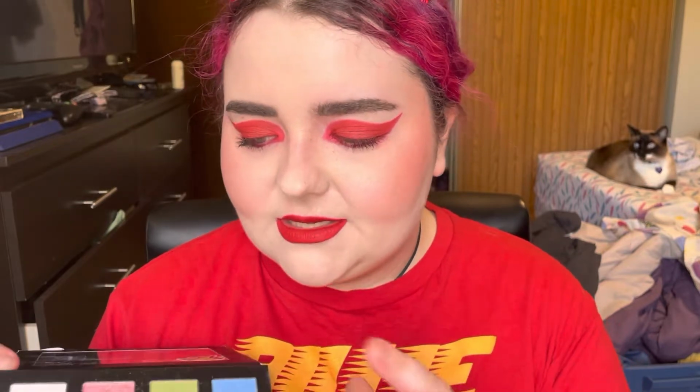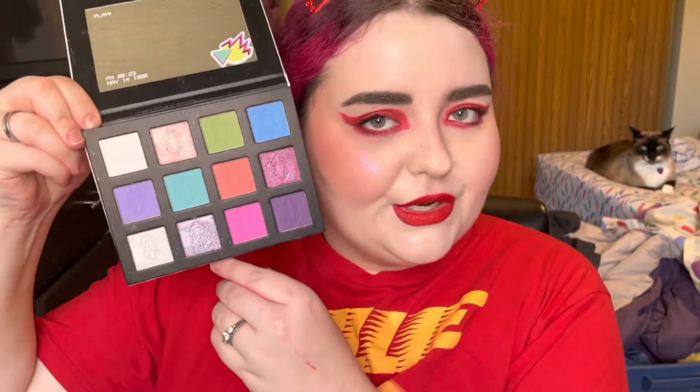Basically, the only shades that I do not like in this palette are the shimmers. The shimmers in these palettes are fine. They're good metallics, but they're not my favorite. So I don't feel the need for them. I would much rather just have the mattes. That being said, I would like to try their multi-chrome formula eventually. But for this palette, I have to say that no, I wouldn't repurchase it, but I would repurchase the individual shades that I am in love with.